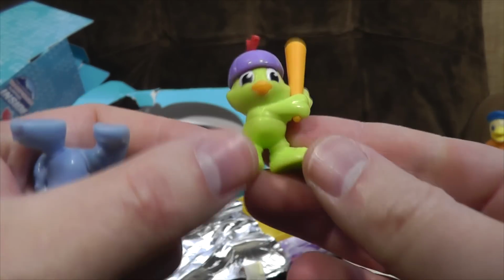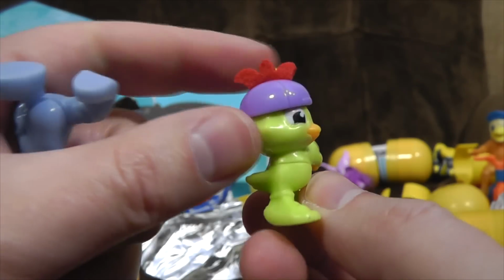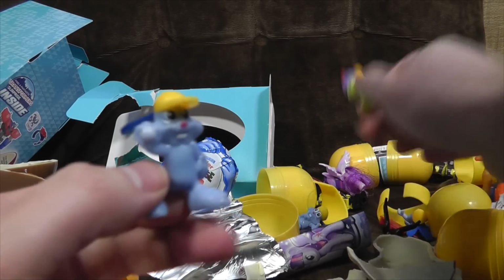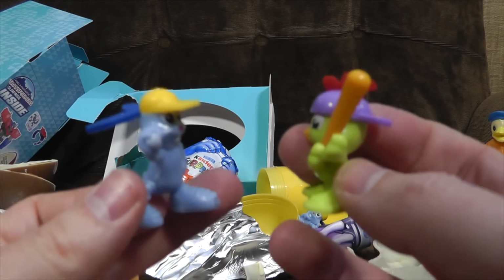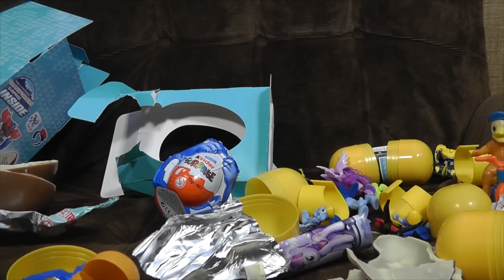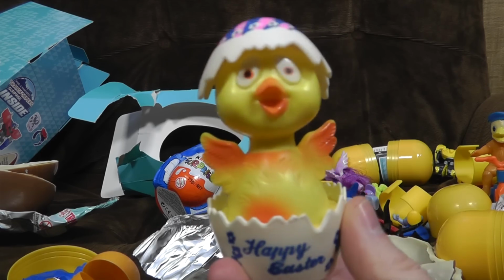We've got the baseball bat wielding chick thing, again with a bit of felt in his head. And the one throwing the baseball. Well, that's something, I suppose, isn't it? There we are. That's a set. I'm very underwhelmed with this stuff, Kinder. Very underwhelmed. Now we're going to have to look at something else frightening. Happy Easter, everybody.